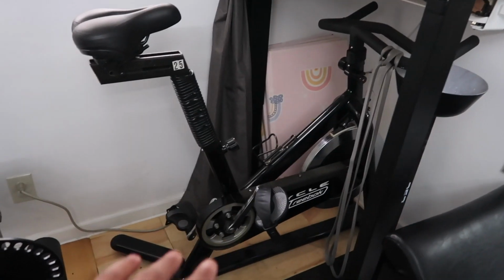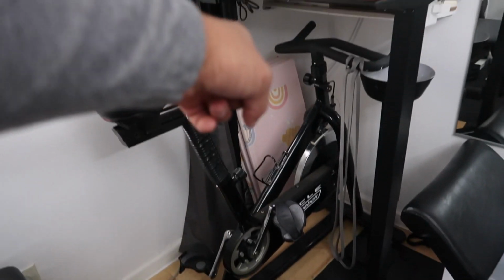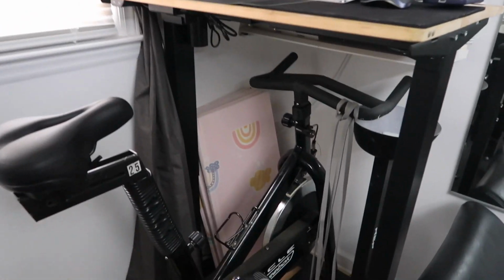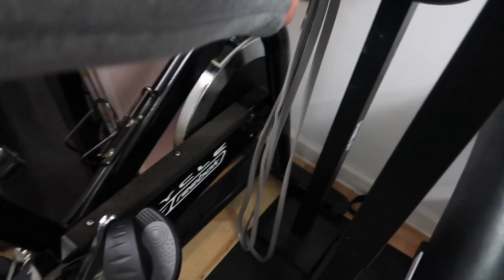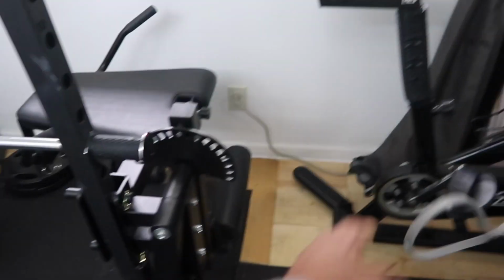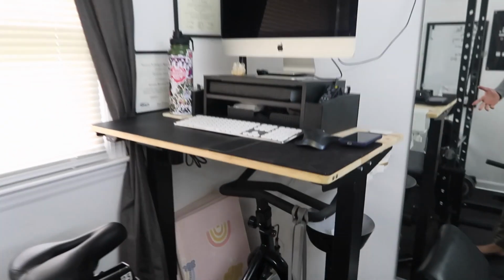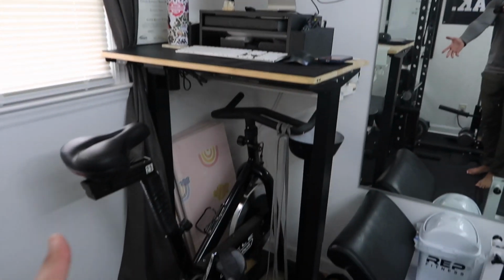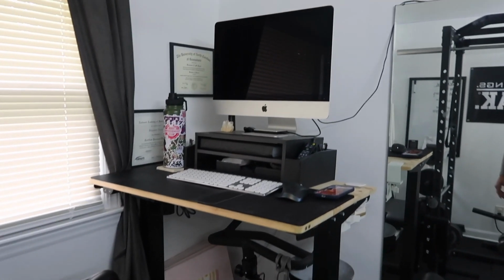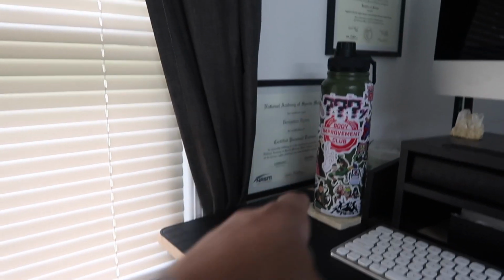I'll show you that in a second. But this is my bike. I do some work up here. That's my daughter's play mat. I use that on the floor for stretching and everything. But I've got some bands attached to the bike so that I can do leg extensions, leg curls on that guy and change the resistance profile, make that a little bit better. Chalk bowl down there. And then my sit to stand desk, which is always in a standing position so that I can bike while I work or watch anime or whatever.